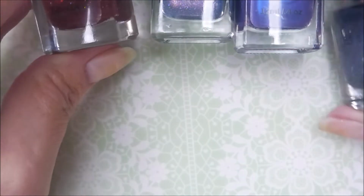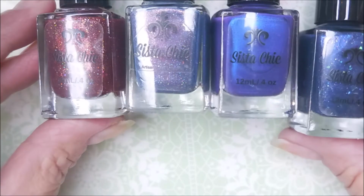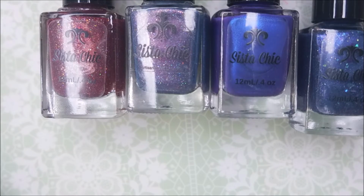And I want to remind you that Sista Chic is 10-free, vegan, and cruelty-free. She does offer international shipping and has reduced her international and U.S. shipping prices for 2020. And remember that part of the proceeds always go to Project Rescue to help stop the sexual trafficking of women and children. So these are going to be $10 a bottle, except for the linear holographic, which is $12 a bottle. So I'm going to get my digits ready, and we're going to swatch these beautiful polishes.